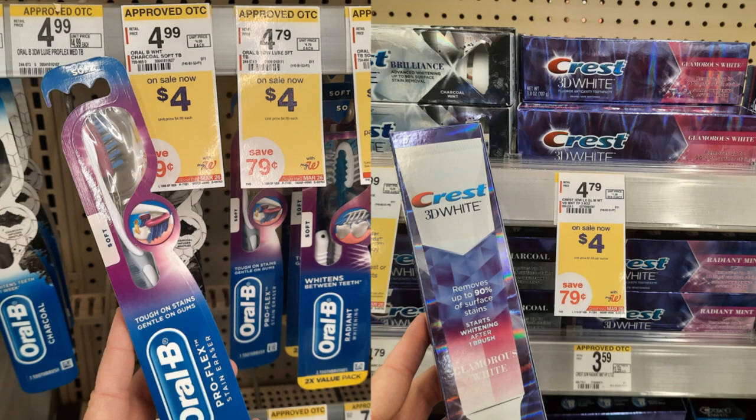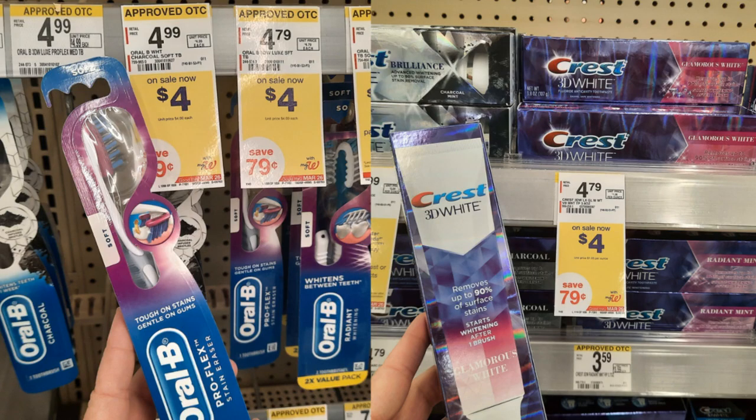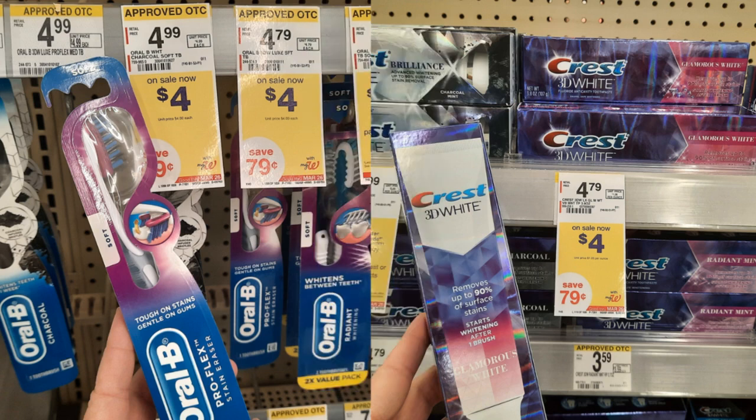So here is the first deal, the Oral-B and Crest deal. Each one of these are on sale this week for just $4. You want to grab two of them for this deal because when you get two of them, you're going to get a $4 register reward. On top of it, make sure you load a $2 off one for the Oral-B and a $2 off one for the Crest. So you're going to pay out of pocket $4, but then get a $4 register reward, making this completely free. Super easy deal.